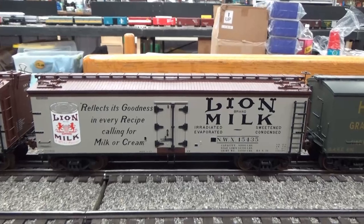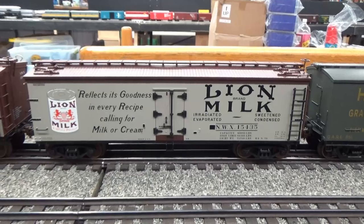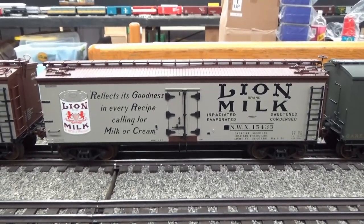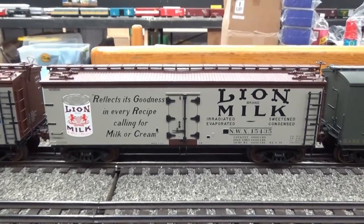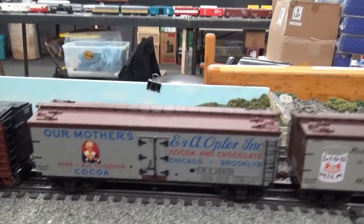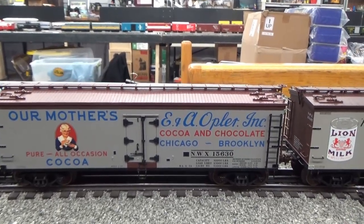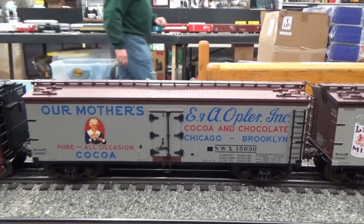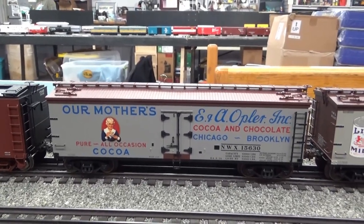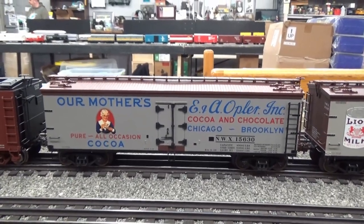This is an Atlas car, and Lion Milk, I did a little research. They were in the New York area, primarily Eastern New York and Western Massachusetts. And we're coming to the caboose in just a minute. And here's another interesting one, Mother's Cocoa, E.A. Oppler. This is a real cool car, Mario. Yeah, I thought that was a really different paint scheme that they had offered. I like it because it has Brooklyn on it, so we know it ran around here.